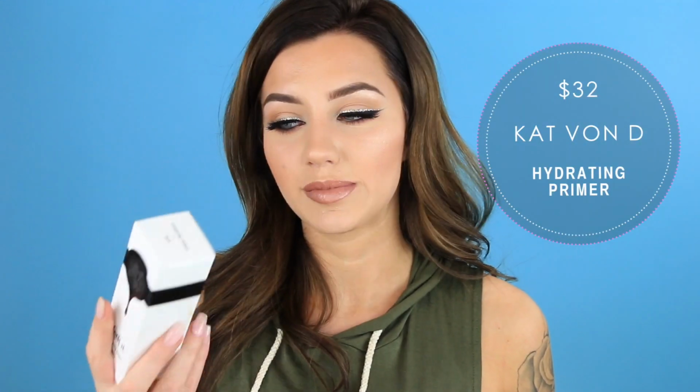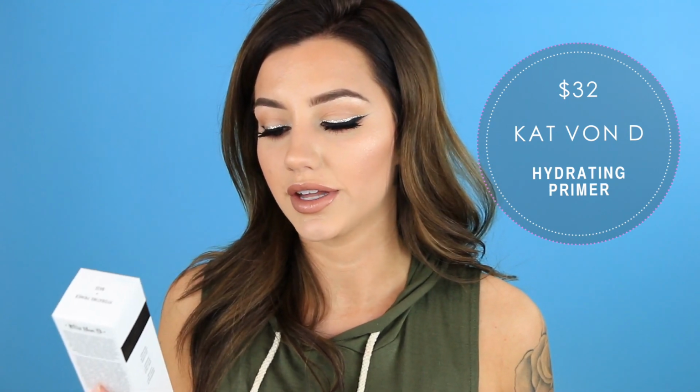Okay, now I have a ton of foundations that I picked up, and I'm just gonna get these over with and say them all right now because there's a lot. I actually also picked up 3 primers, and I got the Kat Von D Lock It Hydrating Primer. I don't know how this is gonna work on me just because I do have oily skin and I usually don't like wearing hydrating things, but I have heard some pretty good things about this coming from oily skinned people, so hopefully it works on me.